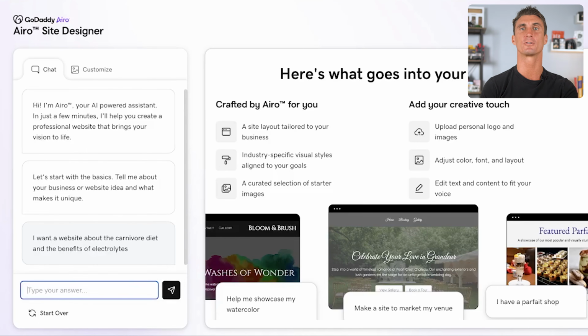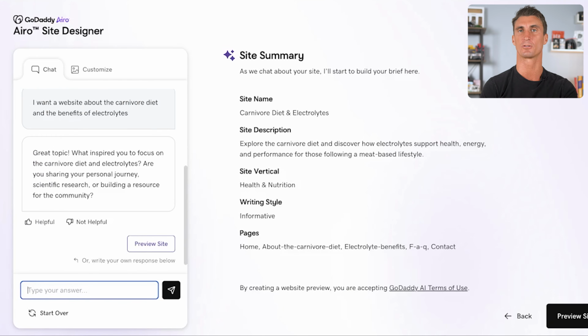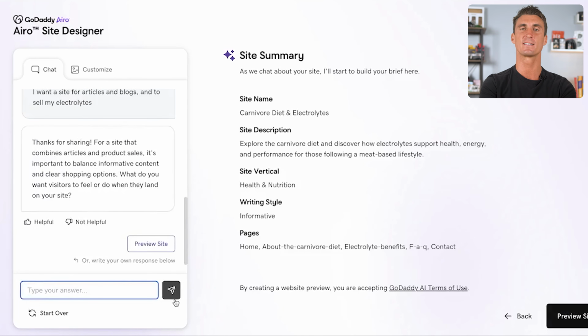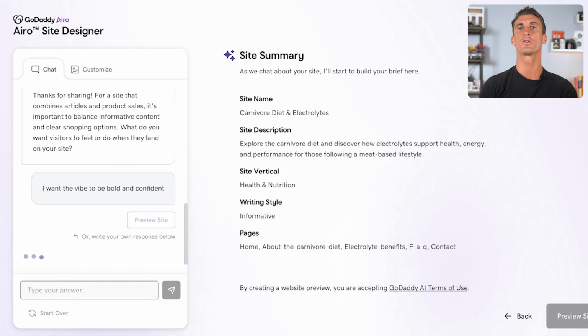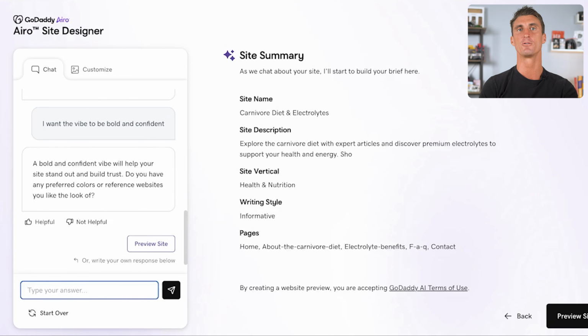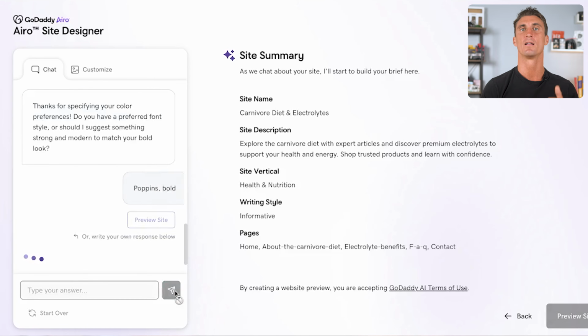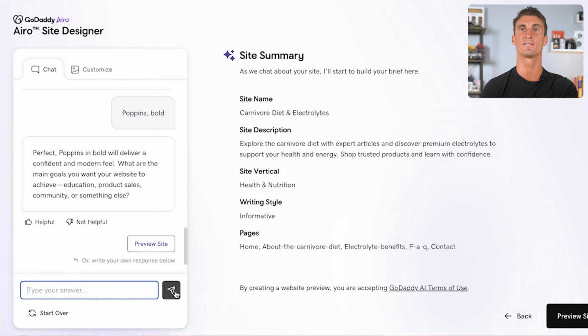Next, Arrow asks about your website goals, which will help the AI shape your site. I'll say I want to share articles and blogs and sell my carnivore electrolytes. Then the next thing Arrow wants is to understand what I'm aiming for my visitors to feel. I'll say I want the vibe to be bold and confident. You can already click preview site, but let's add a few more details. And the more details you give Arrow, the closer your site will be to launching in minutes. So we'll add colors. And because of the carnivore electrolytes design, I'm going to incorporate those colors into the background. Then I'll say what type of font I want as well. Then Arrow asks what the purpose of the website is, and this will be to build community and sell electrolytes.